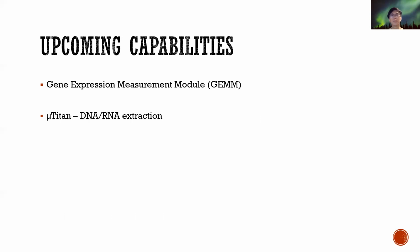But there are upcoming capabilities such as the GEM, the gene expression measurement module. And so this does look at a broader range of gene expression transcriptomics than qPCR. There's the MicroTitan, which looks at automating the extraction process. And so there is a trend looking to remove the need to do sample returns.